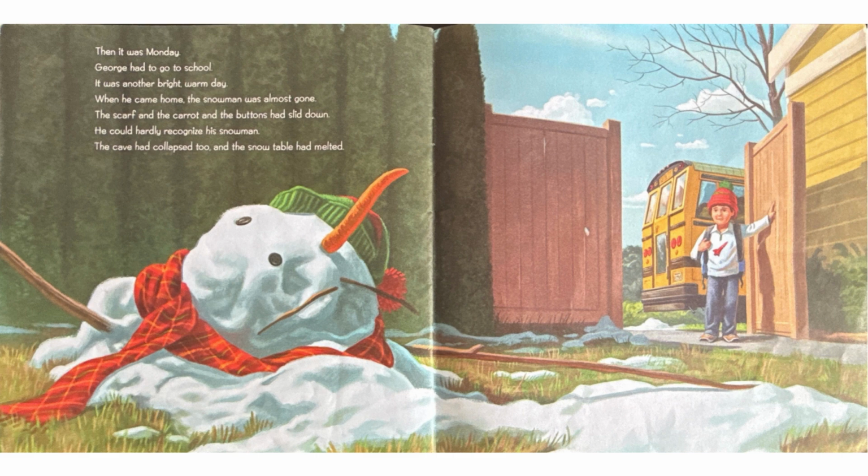When he came home, the snowman was almost gone. The scarf and the carrot and the buttons had slid down. He could hardly recognize his snowman. The cave had collapsed too, and the snow table had melted.